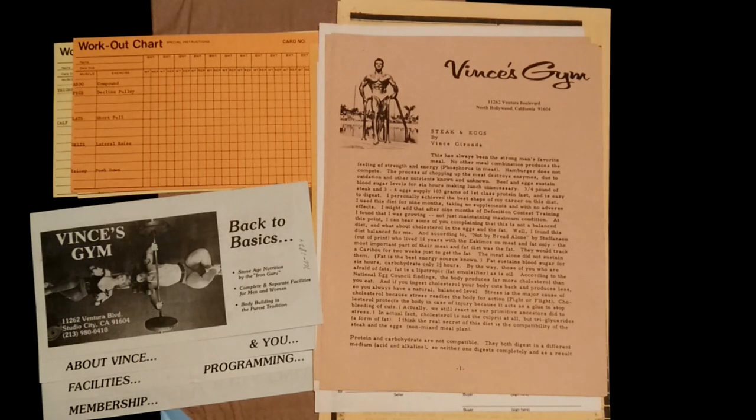Hope you enjoyed this exclusive look at original pamphlets, workout charts printed out by Vince Gironda, booklets and all these kinds of things. These are pamphlets, etc., all from Vince's gym.